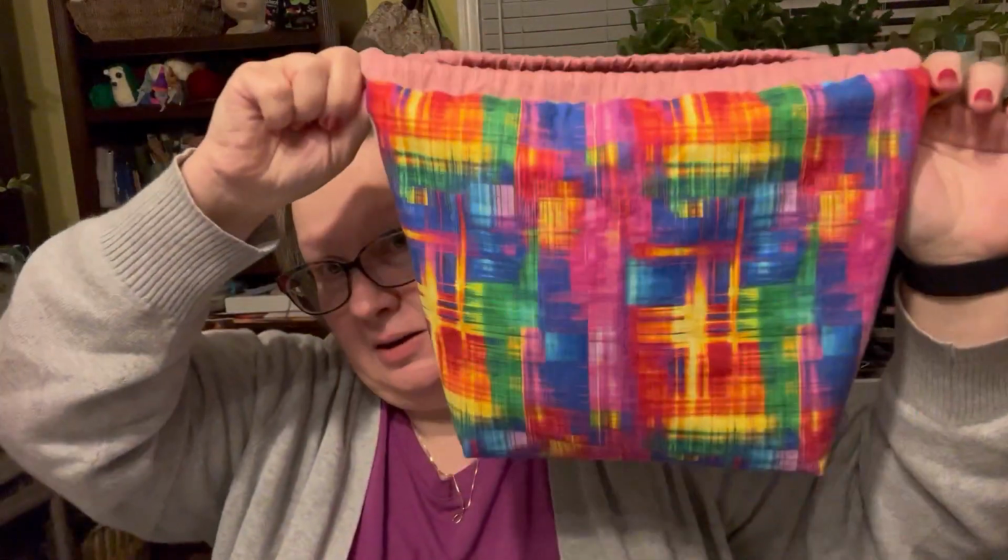It's still hanging out in my Whimsy Stitches bag. Oh, I should put the pattern back in there, otherwise that'll be lost too. I think the kiwi pattern is over there. At least I hope so. Otherwise, I'll just have to look that back up.